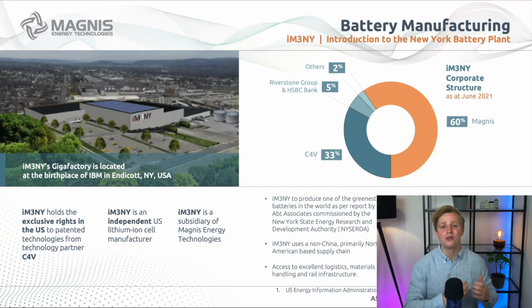If you are thinking about investing in this company, I would highly recommend fact-checking the claims made by C4V about the battery technology. However, to keep the video compact and, more importantly, easily digestible, we'll now focus more on the battery manufacturing side of the business. And really, this is where both the graphite and the battery tech come together.